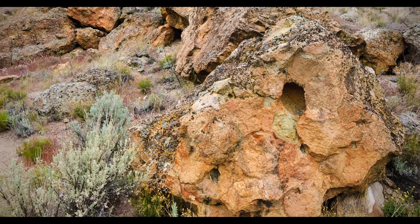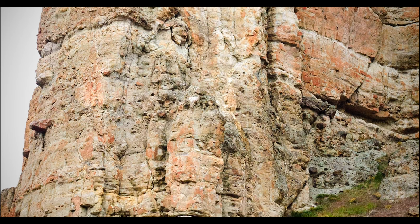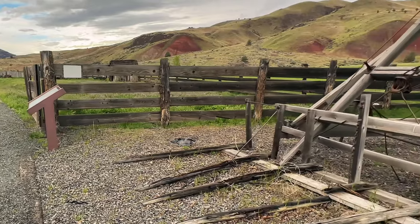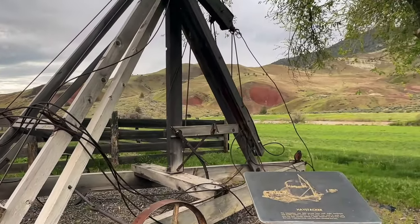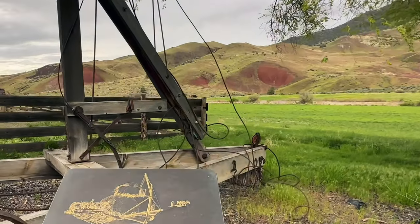Fact: paleontologists have been studying the fossils at the John Day fossil beds for over a century. Their discoveries have not only expanded our knowledge of ancient life, but also helped us understand how ecosystems have changed over time. The ongoing research in this area continues to uncover new insights into Earth's history.